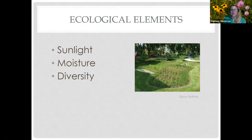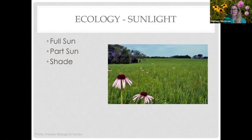So thinking about, like I said, the sunlight, the soil texture, the moisture, and maximizing diversity will be your first step. And there's a Kansas ecosystem or a Missouri ecosystem if you're coming from the Kansas City area. There's an ecosystem for each situation you're going to find in your garden. If you have a part shade space, think of that as the edge of the forest, right? The north side of my house, for instance, I might plant forest edge and some deeper forest species.